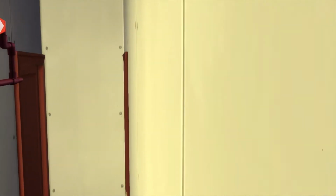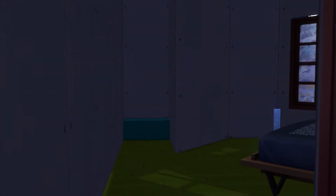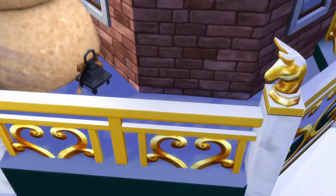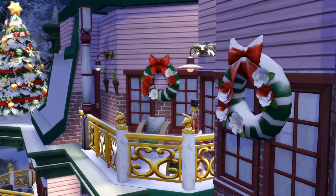Let's see if my camera gets all funky. Did they get fixed during the update? Nope. Walls need to be painted, but that is okay. Ooh, I always like corridors. Oh man. Come on, bring me in. So on top of that tower part, there is nothing up there except that. I can go back through that rigmarole again.